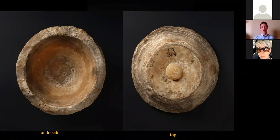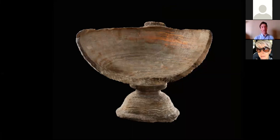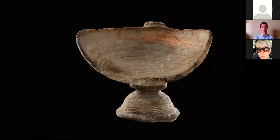The little knob on the top is a fitting to connect it to the underside of the bowl. And originally, it would have looked something like this. A digital reconstruction. The two fragments don't actually fit together today, but this gives you some idea of quite how impressive it would once have looked.